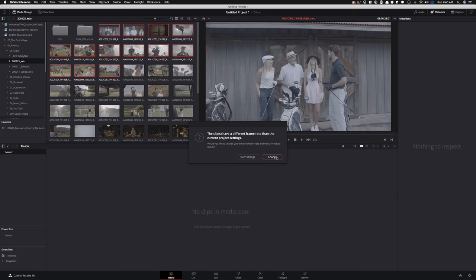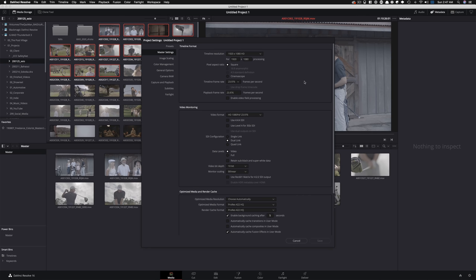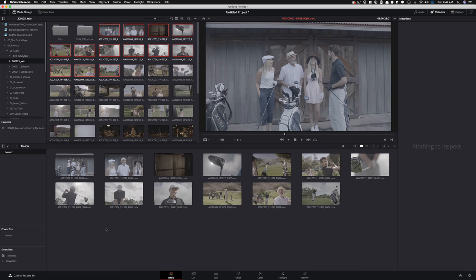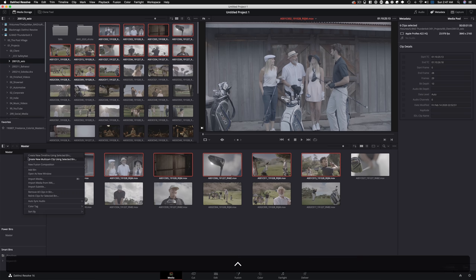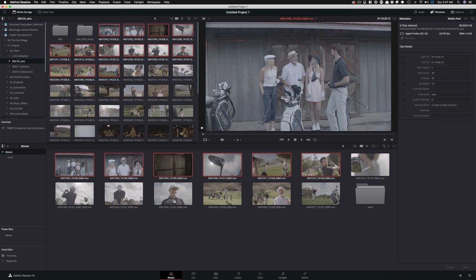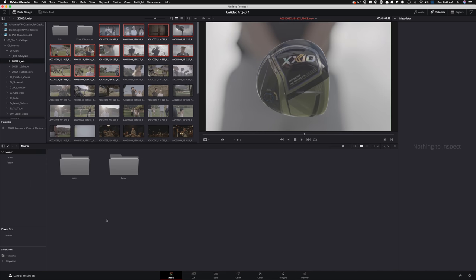So here, very similar still. And I'm just going to say change. So now it's going to go ahead and change my project settings to what it's supposed to be. Okay. So now that that's good to go, what I want to do is grab, let's just say these clips, and right click here and just call it A cam. And then I want to move these to my A cam. Okay. And then I just want to click here and call this B cam and then grab the rest and just drop it into B cam.